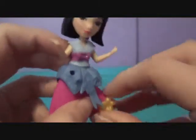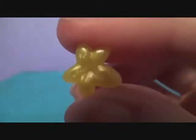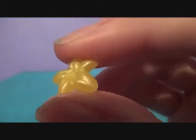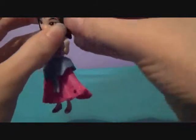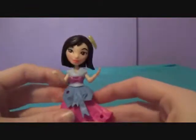It looks a lot like Rapunzel's flower, the sun-drop flower. So, yeah. It's very wonderful and very sun-droppy. And you can put this in her hair. So, there's that little dot, and you just put that in. And there you go! She looks so nice with a little flower in her hair.